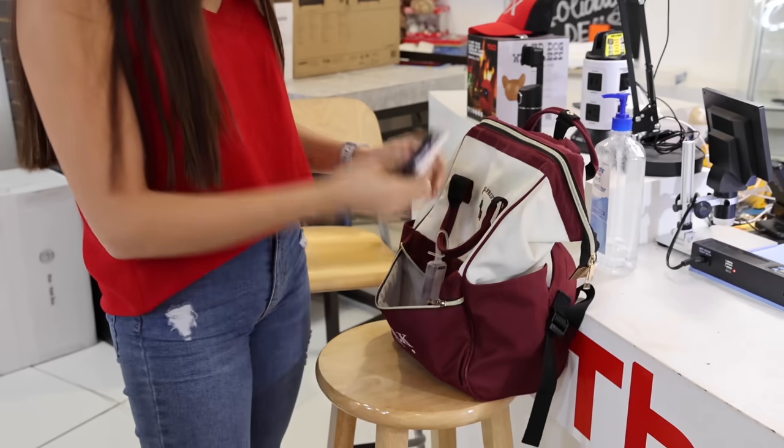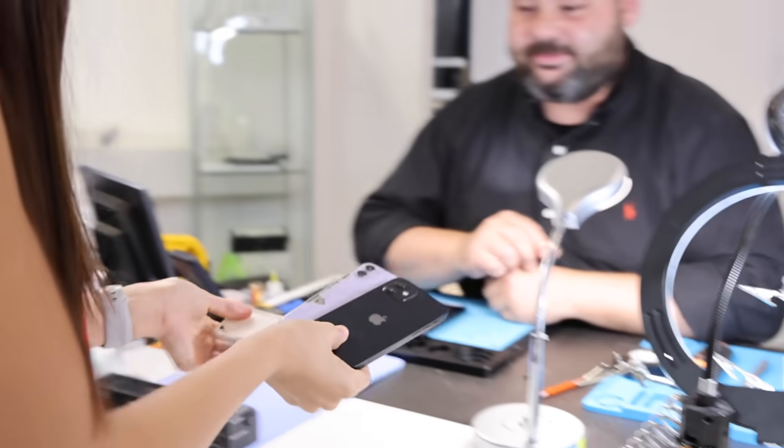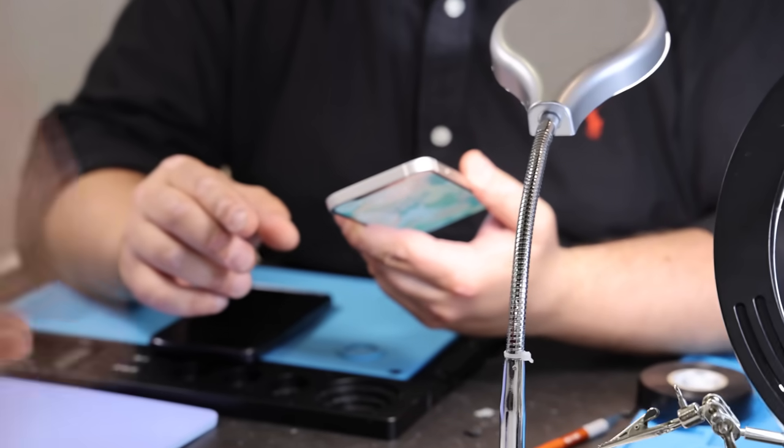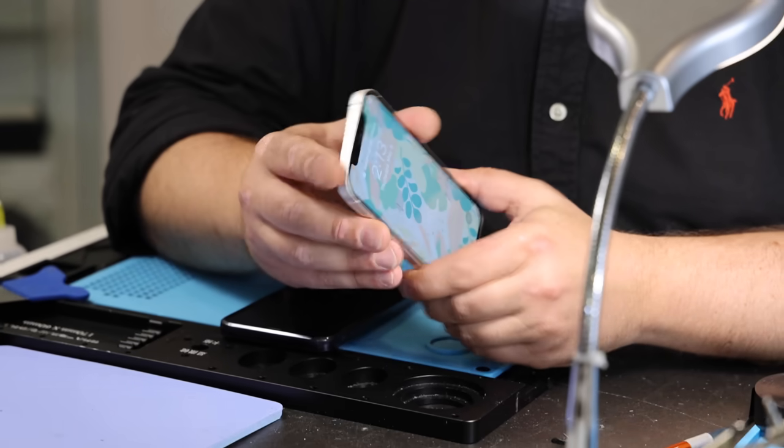Okay guys, so we are here at my favorite iPhone repair store and we brought all of our phones to the phone doctor to get them repaired. All right, doctor, here we go. The first one is an iPhone 12. It's cracked front and back screen. Do you think it can be fixed?